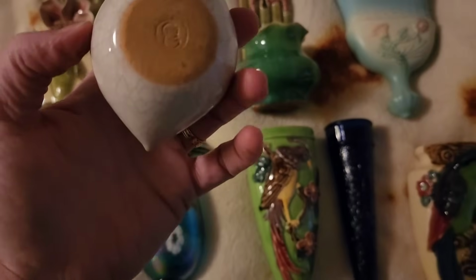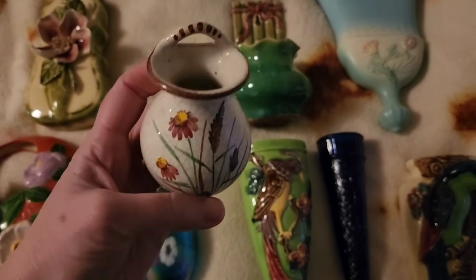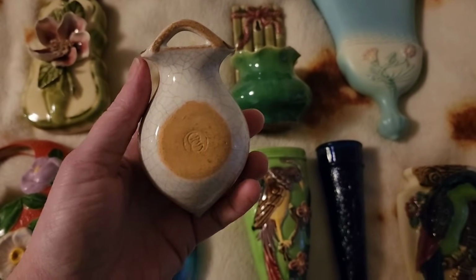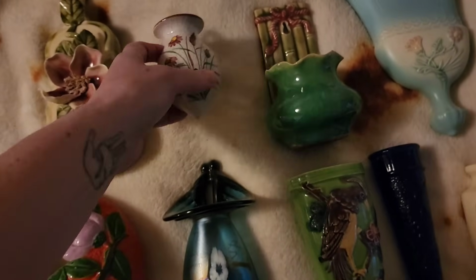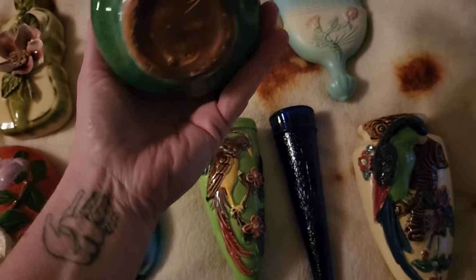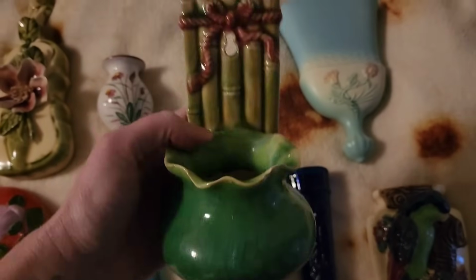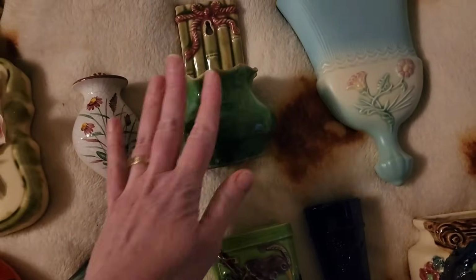Most of these I got at thrift stores or Goodwill, or I got them at online auctions. This is a tiny little one as well. It has a maker's mark on there, but it reminds me of Italy or Italian or Portugal. This one was also a Goodwill find. It is marked somewhere on here. It had a made in China. I think I took the tag off. And I like this one because it was different. It had the bamboo. It has a big pot for the plant.